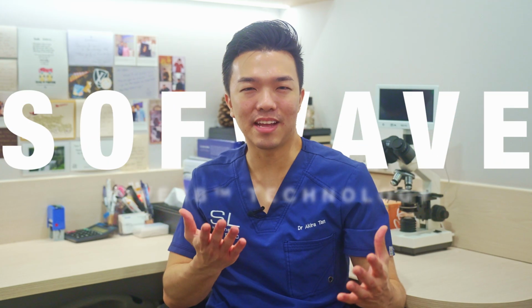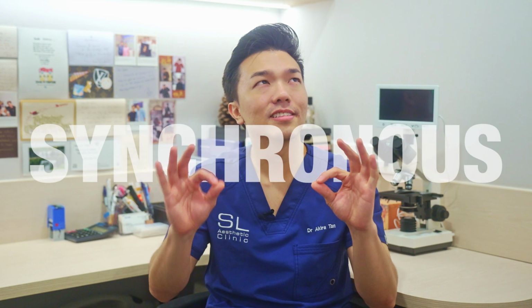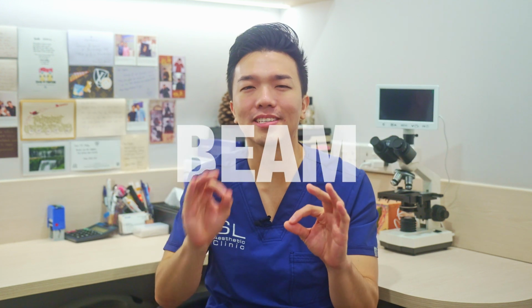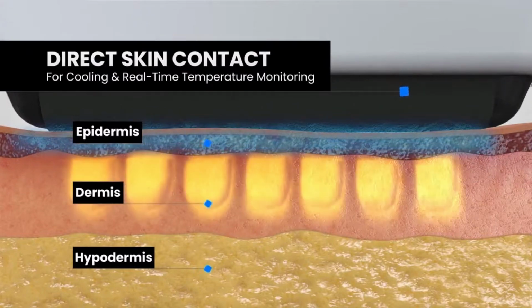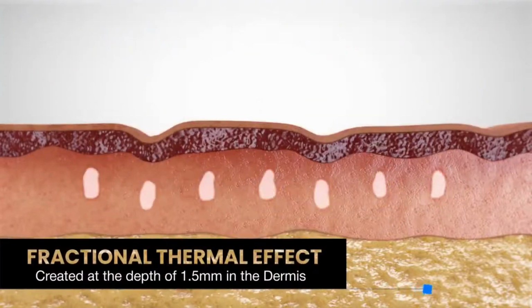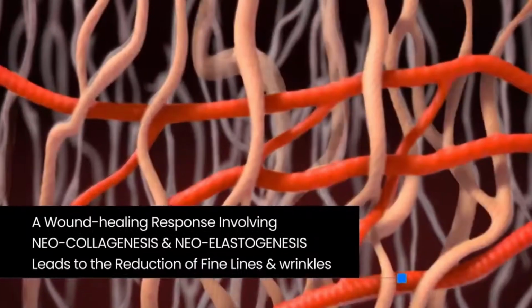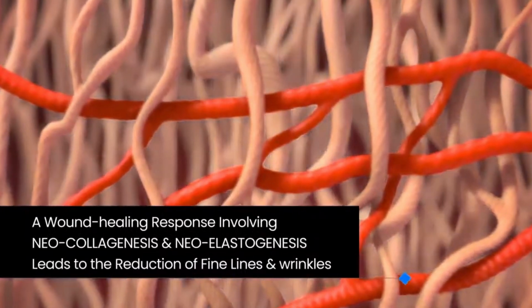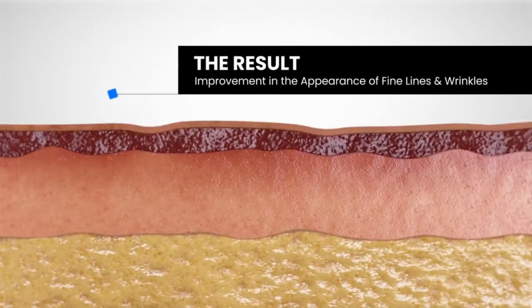So Sofwave employs the advanced SUPERB technology, which stands for Synchronous Ultrasound Parallel Beam Technology, which is an FDA-approved technology. This technology delivers fractionated cylindrical beams of energy into the upper layers of the skin, precisely at a depth of 1.5 millimeters. This process ensures a strong, consistent, even, and safe heating of the skin to effectively stimulate collagen production at this level. As a result, it helps to tighten crepey skin, improving fine lines and wrinkles.